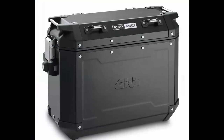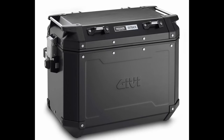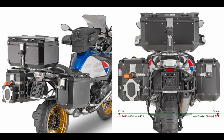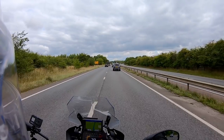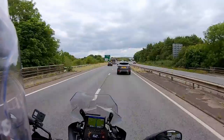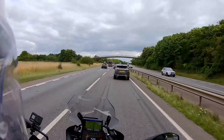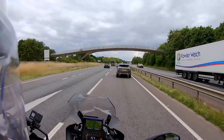37-litre side case for the side with the exhaust, the 45-litre for the other side, so they look matched at the back, because the rack that they're on actually expands more on the 37-litre side to miss the exhaust. I can also get the toolbox, the additional auxiliary toolbox that sits inside the pannier frame and its mounting frame.